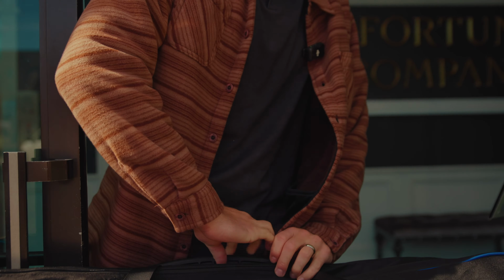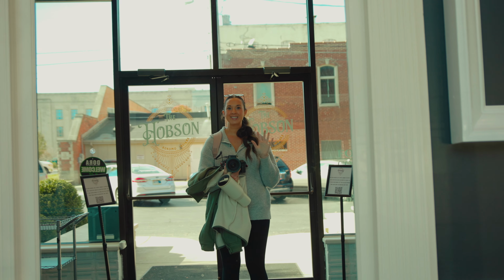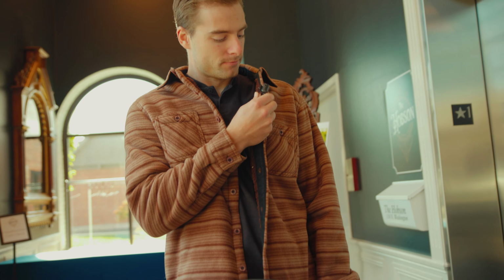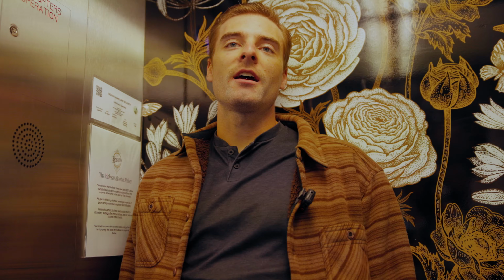A wide load sticker on this thing. We're waiting on the elevator. Every time I'm in an elevator, I just think I'm going on vacation.